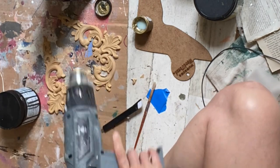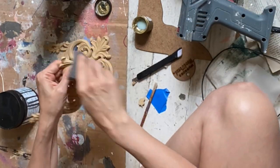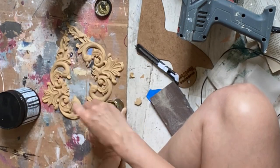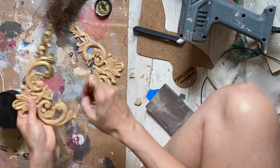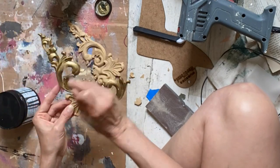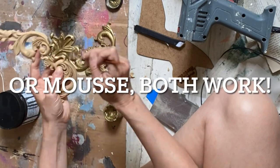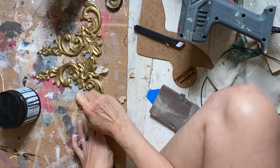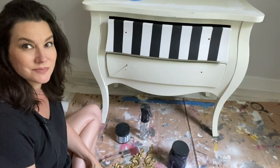All right, let's get ready to add some Woodubend moldings. These Woodubend moldings are under tools on the Dixie Belle paint page. They come in a set of two. The measurements worked well, but they were just a little bit too long on one side. So I removed one small scroll and painted them completely in gold gilding wax. You can do this before you apply them or after you apply them.